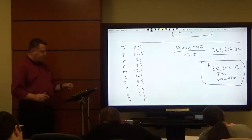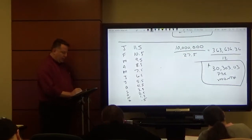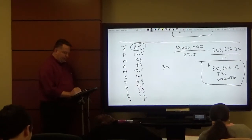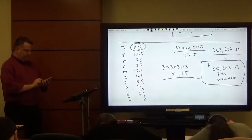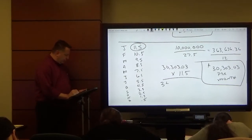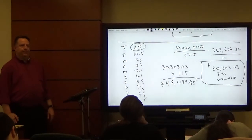So, simply put, if we place it into service for the month of January, what we're going to do is simply take that 303.03 and multiply it by 11.5. So that means instead of getting $363,000 worth of depreciation, we're only going to get $348,484.85 rounded. Does that make sense, everybody?